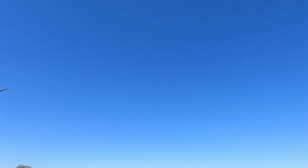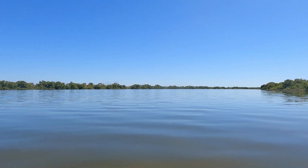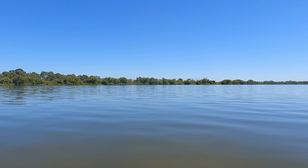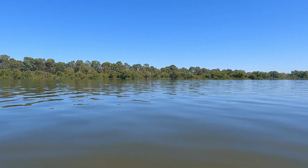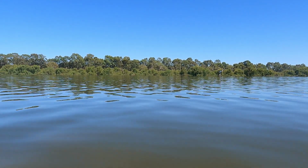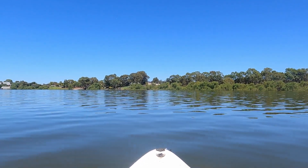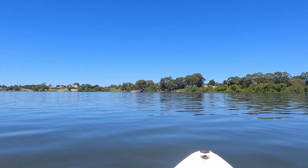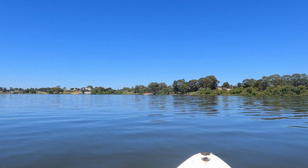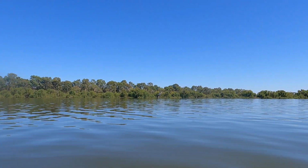Got this bird circling me. So out in the main part of the Murray now, and it will be interesting to see how much current there is when we get out in the middle. There's a little bit now. We got Wellington down here to the left, and probably about 5k's. There goes my phone, but I can't get it out. About 5k's down Lake Alexandrina, and about 10k's to the right back up to Tailem Bend. We're going to shoot straight ahead over there.